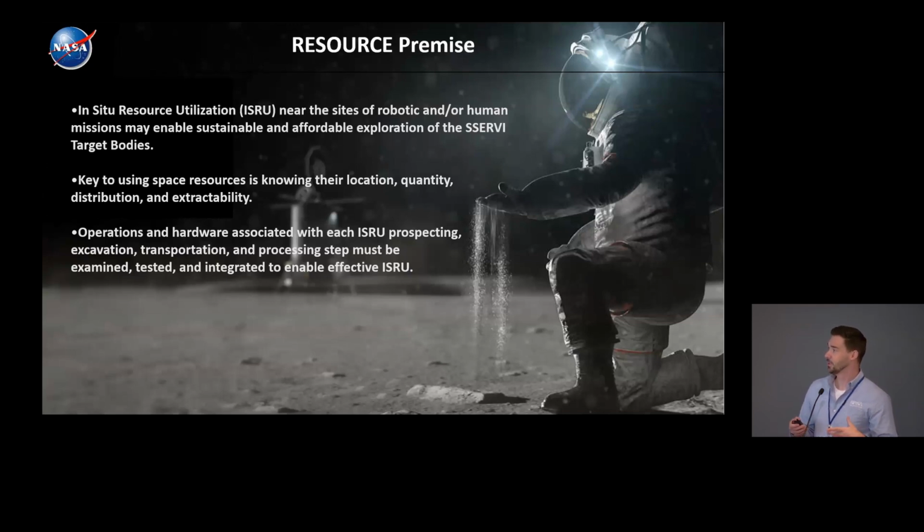One of the key things is that we want to know where the resources are in terms of their location, how much is there, how are they actually distributed, and how can we get them out of the ground. And for that, we are developing mission hardware with ISRU, prospecting, the excavation of it, the transportation from the location to a facility, and processing steps to support the whole endeavor.